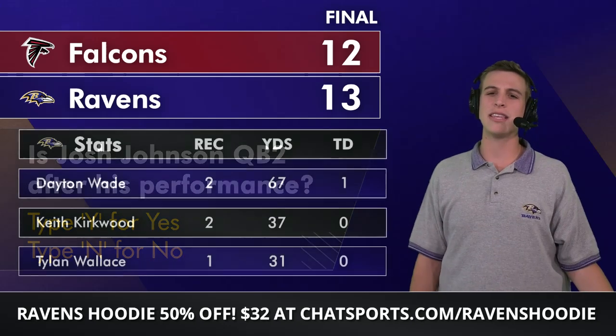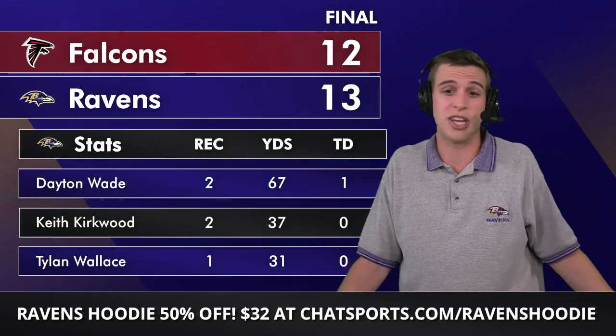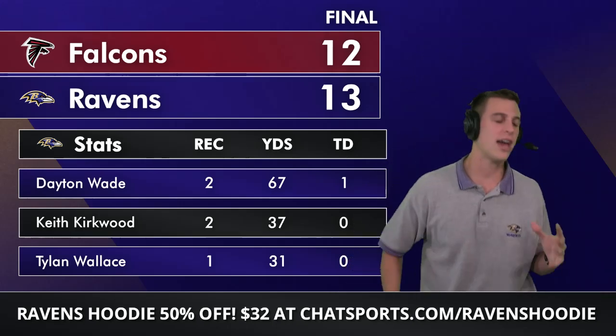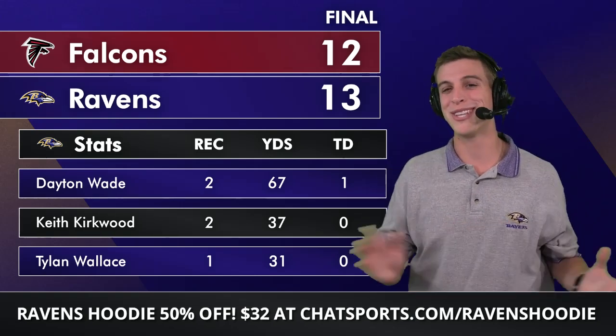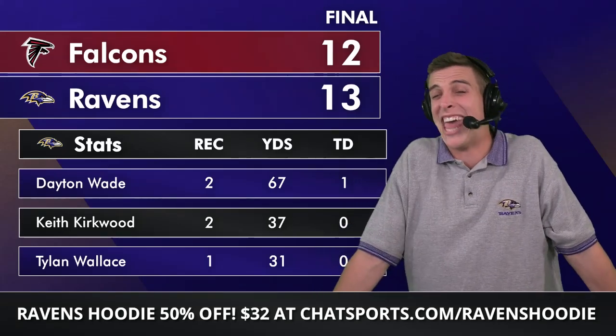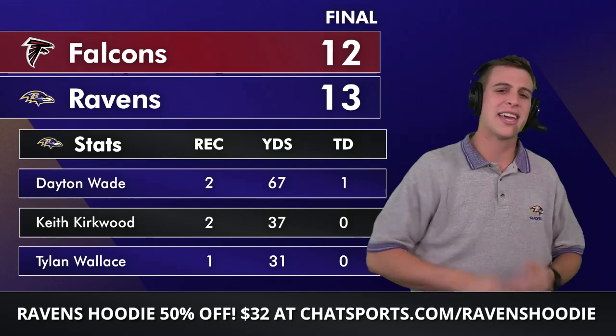Let's take a look at this wide receiver room. Dayton Wade, another really great game. 2 receptions, 67 yards, and a touchdown. His stop and go, and I know it probably wouldn't have happened against first stringers, but still, taking advantage of playing against second string talent, that stop and go was pretty nasty. Got wide open. Emory Jones delivered a beautiful ball, catch, touchdown.